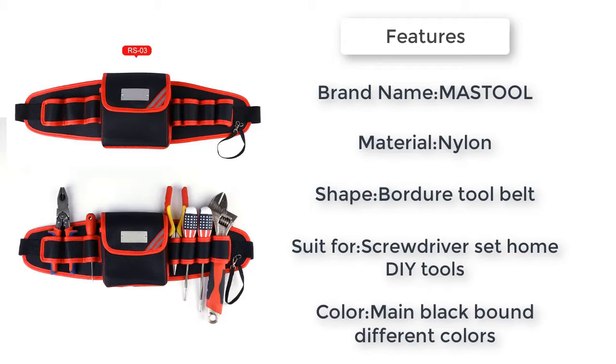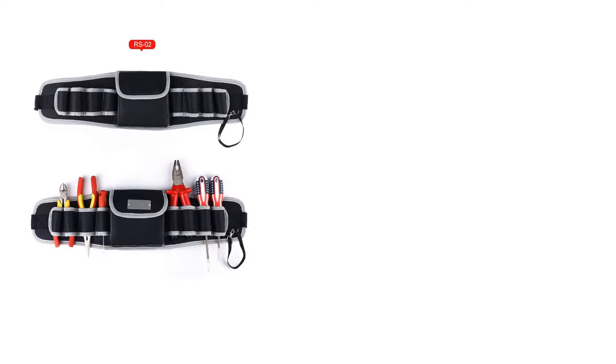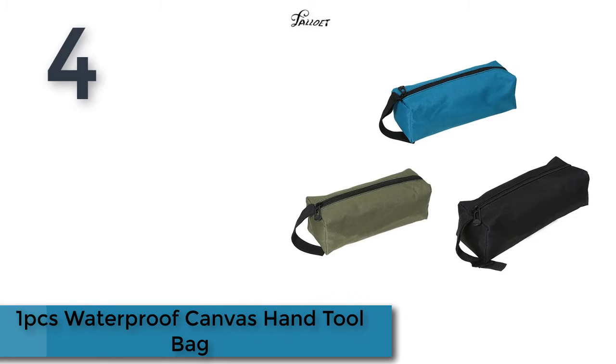Adjustable belt, adjustable length. Multi-pocket design, carry a lot of tools. With covers on the main pocket, helps to protect the tools from dropping. Color: main black, bound in different colors. Shape: border tool belt.